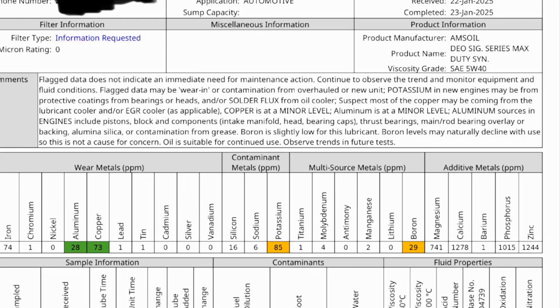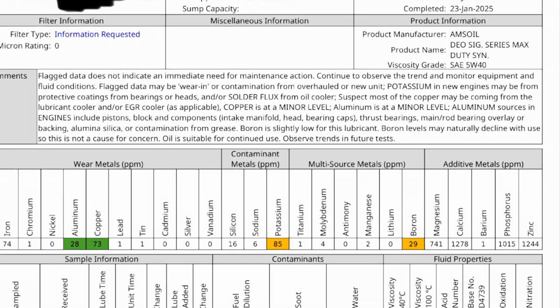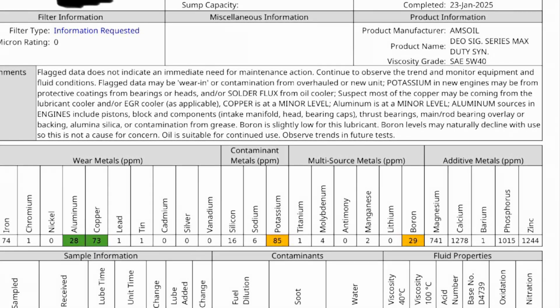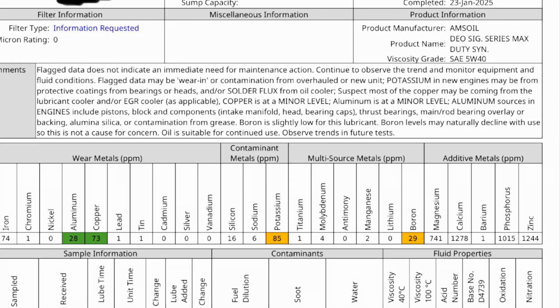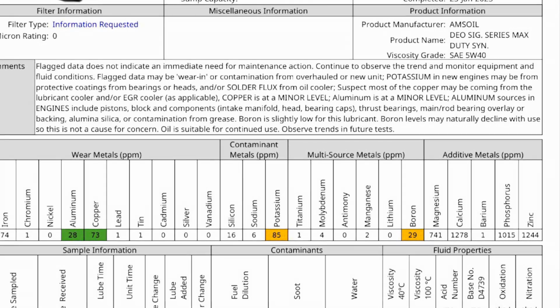Oxidization is at 16 on this, and then nitration is at 11. I'm not super up on all that stuff. I'm basically just looking for any flagged results in terms of wear metals or contaminants or fuel dilution and whatnot. So yeah, so far so good. This is positive. I'm pleased. I was a little nervous.